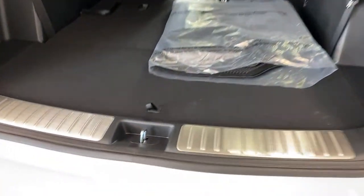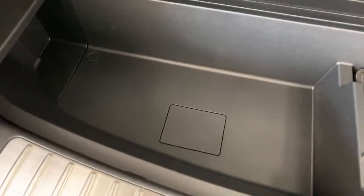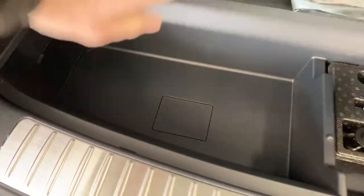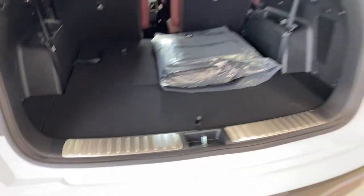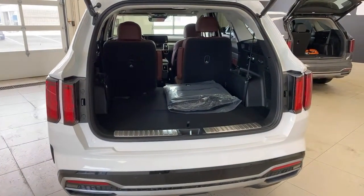Down here in the gasoline model, a little bit different. There is still the jack there. It seems to be a little bit lower to me. And then there's a decently deep area here because the 12-volt battery for this car is underneath the hood. So just another little thing to keep in mind. A number of little differences between these two cars, aside from just mileage and engine and other kinds of things.